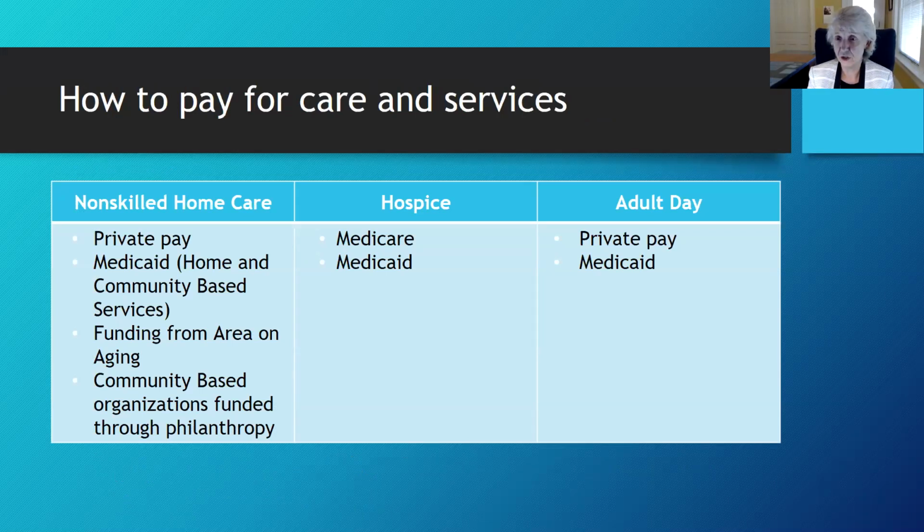So the next thing in terms of bringing services into your home is, how do you pay for those? We're talking specifically about non-skilled kinds of services. The ways that those get paid for is private pay. You can pay for them through Medicaid or home and community-based services.